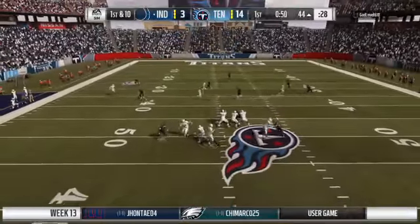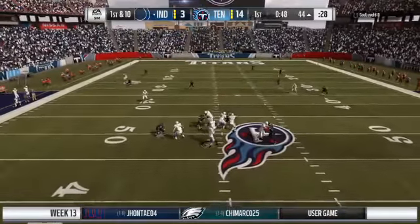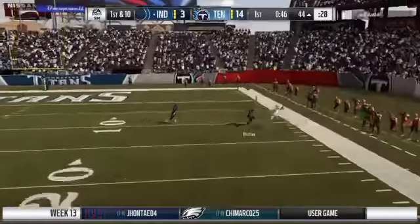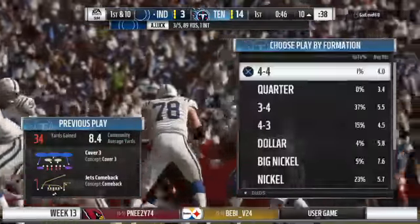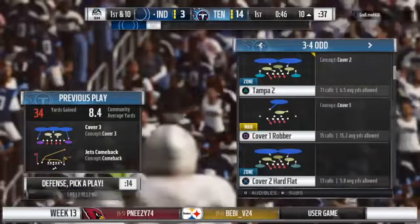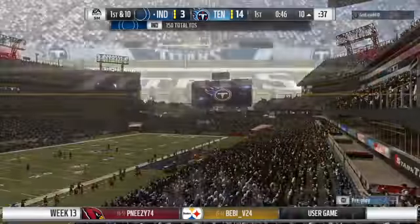Luck on 1st down. Looking deep for Hilton. It's caught at the 10. An excellent pickup of 34 yards. As far as I'm concerned, Andrew Luck can do it all.